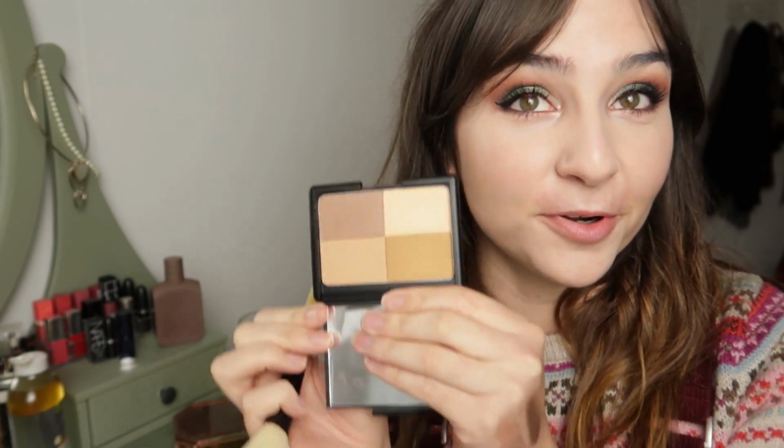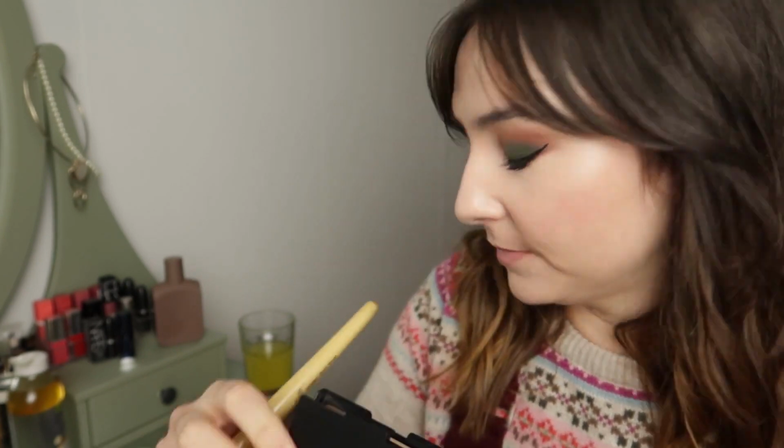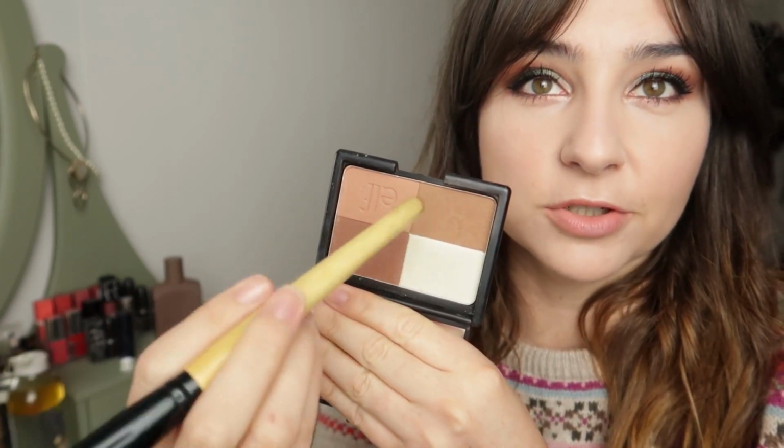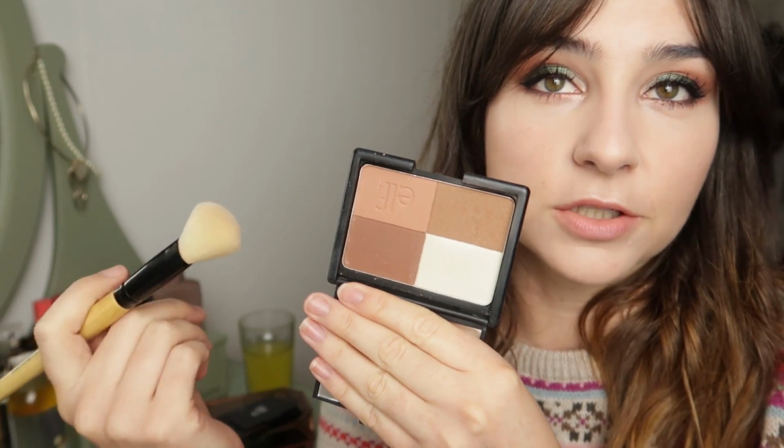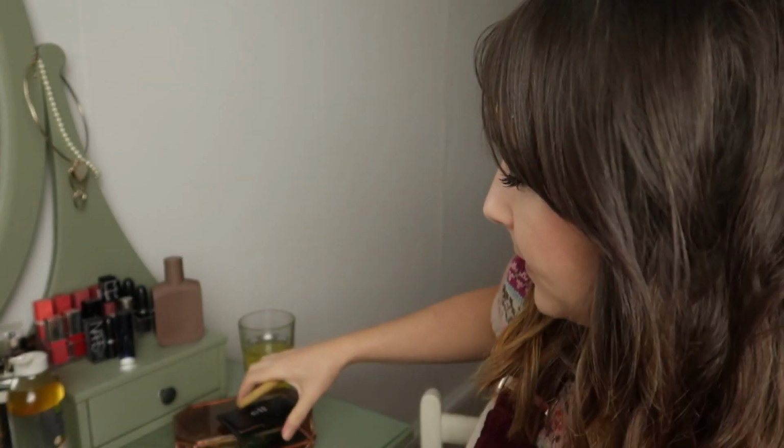It'll do. I'm not putting any more on. This is too orange for my skin tone. As I say, I have the cool tone bronzer. Wait, and I'll show you. It has a white that I never use, but it has much cooler tones that I find work so much better for me. So if you're pale, I would go with the cool tone bronzer. Maybe if you're deeper, with more olive skin tones, the warm one will be for you.